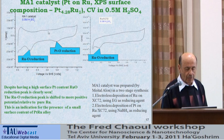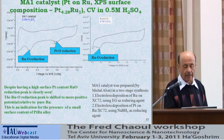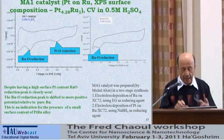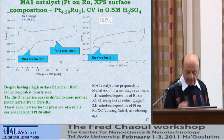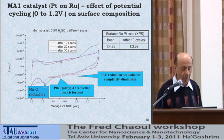So it's interesting to see that we have here the platinum oxide reduction peak. So this catalyst has islands, submonolayer nano islands of platinum, and also islands of ruthenium. So it's a mosaic of platinum islands and ruthenium islands, and that's the way we analyze the surface. So I said it's a very strong tool.